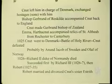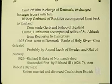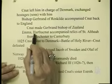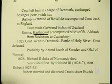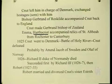Emma and Harthacnut also patronized the church. They accompanied the relics of St. Alphege from Rochester to Canterbury. Harthacnut by this time was about 5 years old, and Harthacnut was Emma and Canute's son. And according to the deal that Emma had worked out when she married him, at least that's what the Encomium says, Harthacnut was destined to inherit the crown of England, that she had made this deal with Canute that their son would reign.